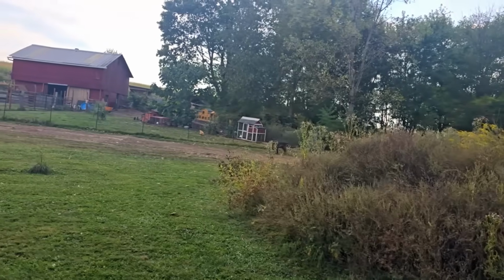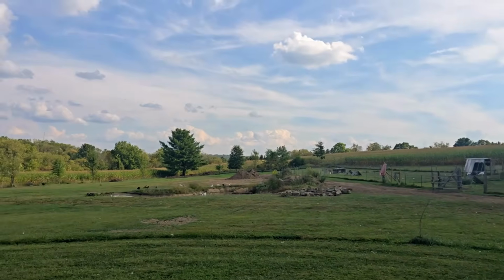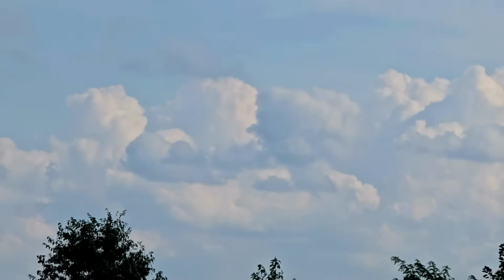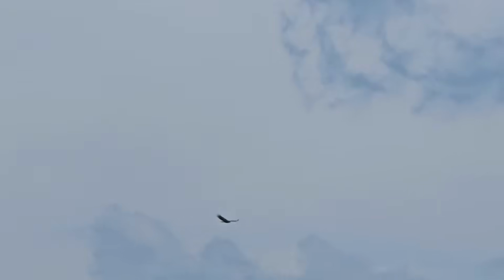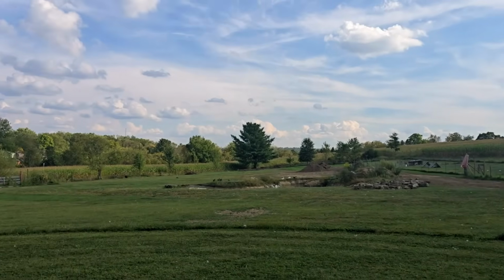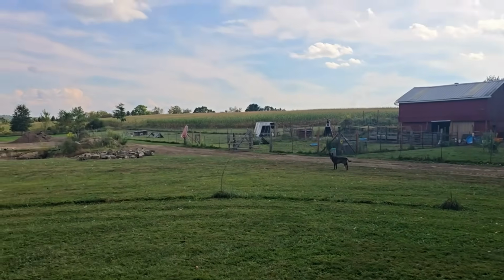What you doing, pup? Just an airplane, bud. Oh no, that is a bird. Good eye. Somewhere out there. He saw it. Oh, it's over there now. Big bird coming in. Looks like a turkey vulture. Shouldn't bother my birds, but there have been some hawks swooping around, so good boy, pup. Keep your eyes up. Good boy.